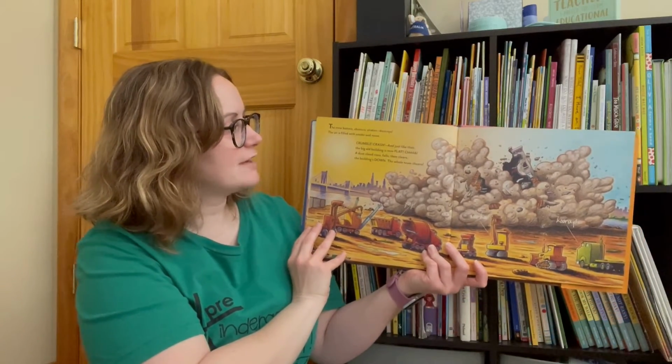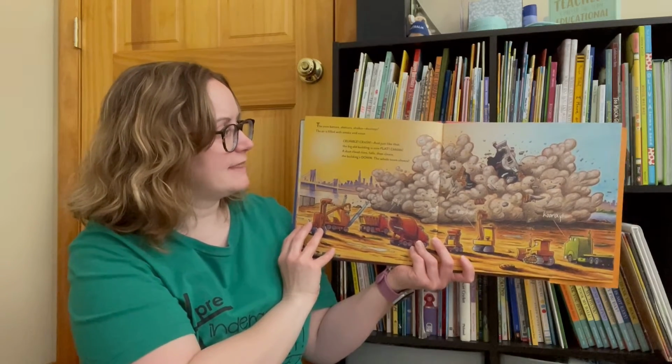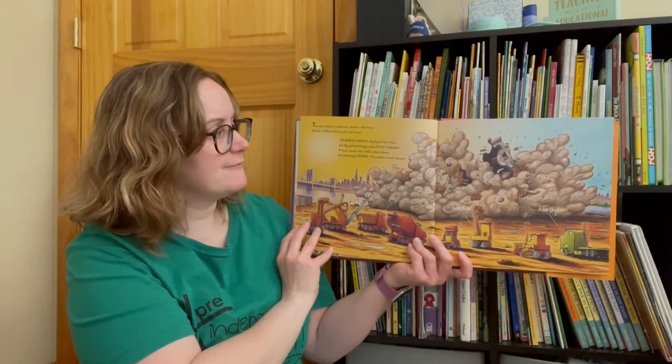The crew batters, shatters, shakes, destroys. The air is filled with smoke and noise. Crumble, crash! And just like that, the big old building is now flat.